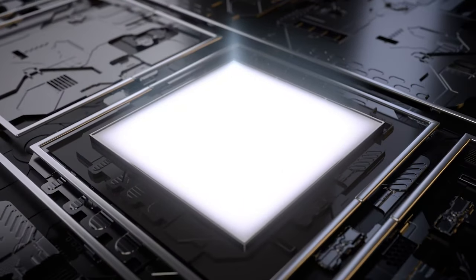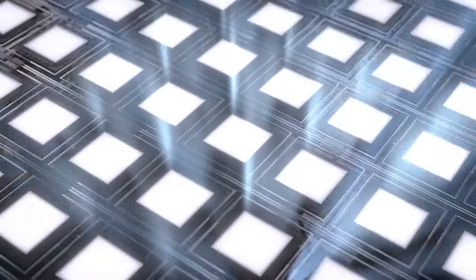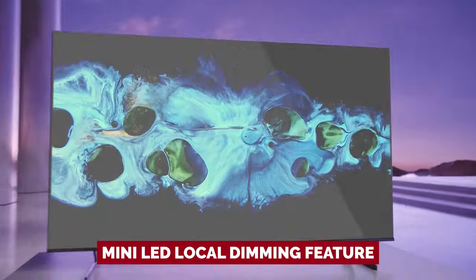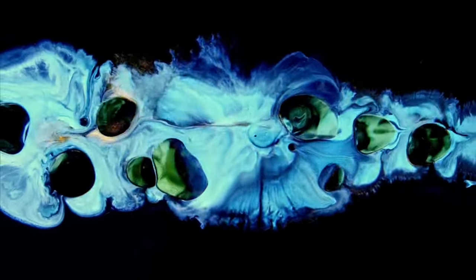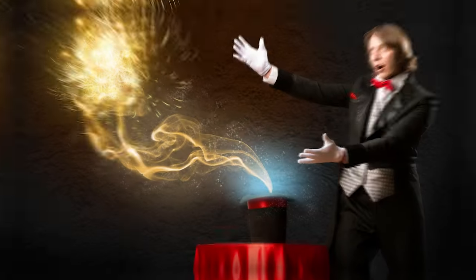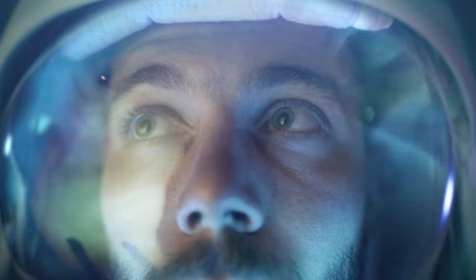Now, we're not gonna lie, it's not gonna give you those perfectly uniform black levels like a snobby OLED TV. But fear not, the U8H has a trick up its sleeve. With its mini LED local dimming feature, it still manages to serve up deep blacks without any annoying blooming around bright objects. It's like watching a magician perform a disappearing act, but without the cheesy top hat.